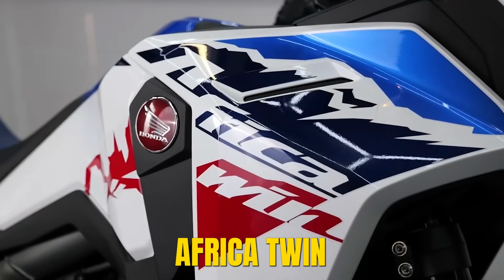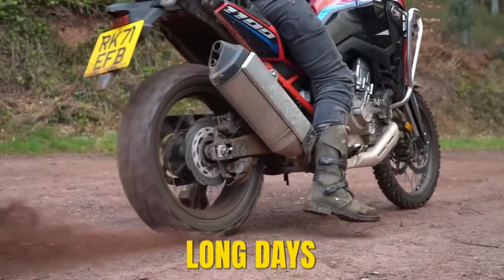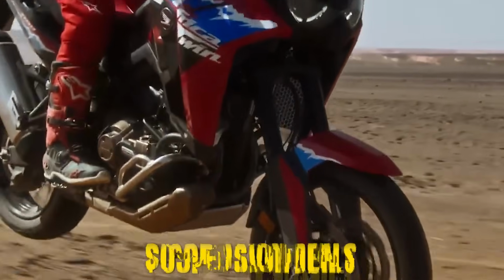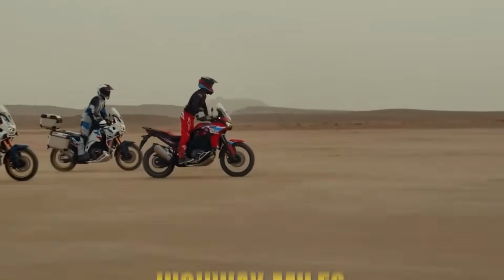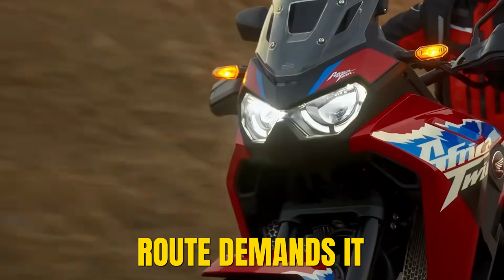What pushes the Africa Twin this high is how well it handles real touring use. The ergonomics support long days, the chassis remains stable when loaded, and the suspension deals with poor pavement without transferring fatigue to the rider. It's equally comfortable eating highway miles or detouring onto rougher roads when the route demands it.